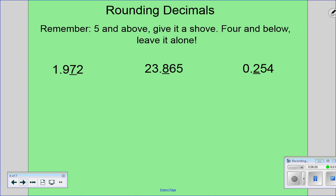One thing you have to remember, and maybe you should write this down, is this. 5 and above, give it a shove, okay? That's like my thing that I say. If it's 5 and above, you give it a shove. That's how I know what to do. Then I have 4 and below, leave it alone, but I'm assuming you can remember. Just 5 and above, give it a shove.